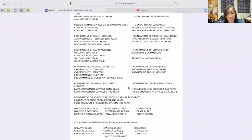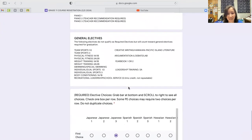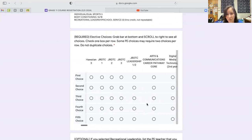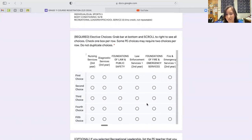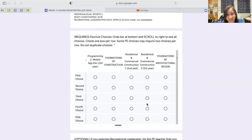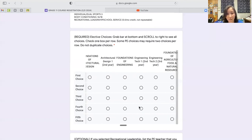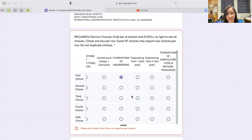And instead of just reading and saying, oh yeah, I want that, write it down on a piece of paper in front of you, so that when you get to here, making your elective choices, as you scroll, look, I'm scrolling to the side, right? As you scroll and scroll and scroll, you will be able to see all the different options. So if you have a written list in front of you, then once you hit, bam, Foundations of Engineering, I want that class. Okay, I can pick it, right? And then I keep going.